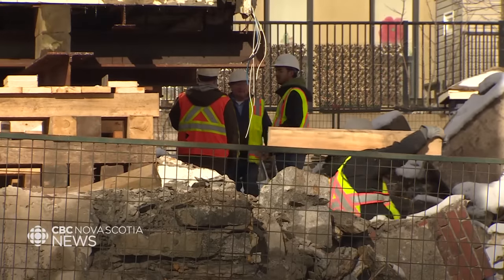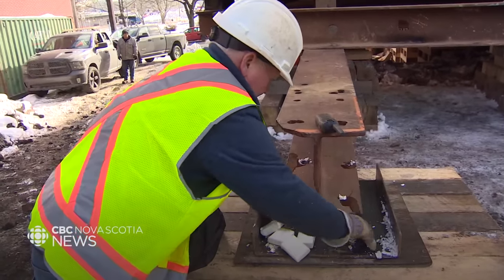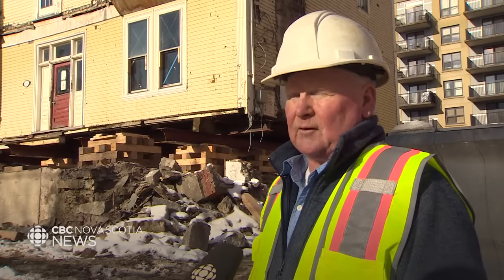How many bars is that? That's 700 bars of soap. Rushton worked with his son's company on the job. The family says they have to use Ivory because it's the softest. This is a 220-ton house, and it was built in 1826, so it's very, very fragile. We had to be careful with it.